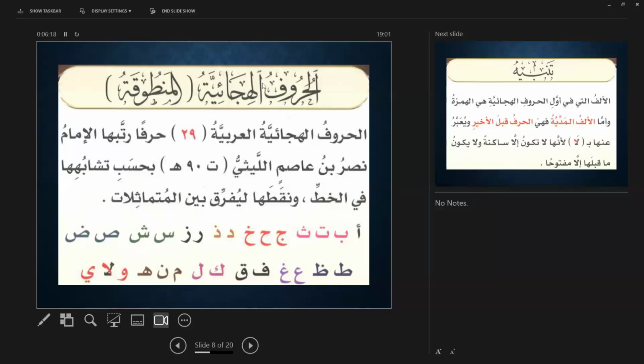That bit is easy. Every letter is either active or inactive. Active means it has fatha, dhamma, kasra. Inactive means no fatha, no dhamma, no kasra. There you go. Nothing. No hat, no trousers, and no sleeves. But don't look at that.